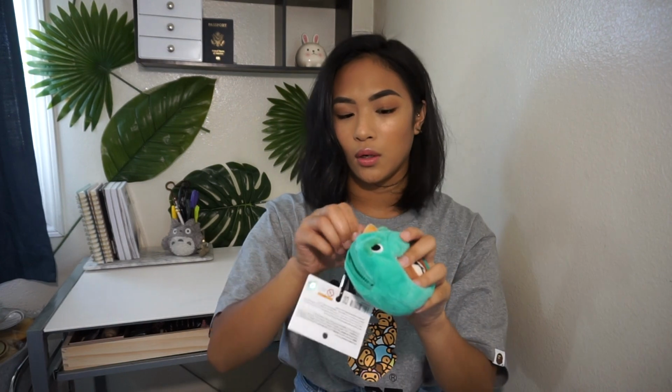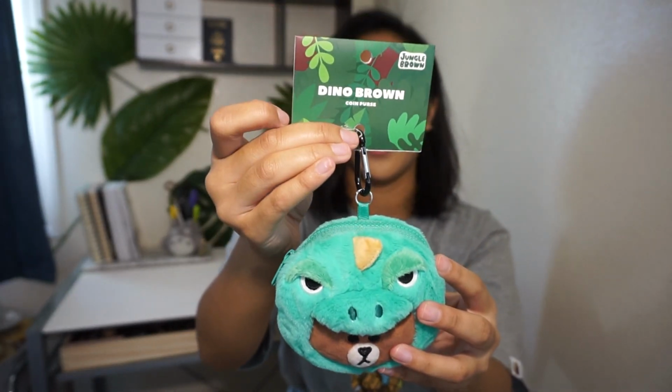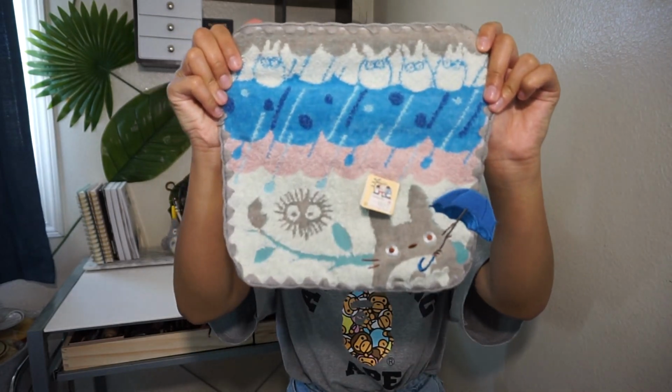And then I also got a little coin purse or whatever you want to use it for. It's a bear with a dinosaur over it. It's called Dino Brown. Oh, so cute. Next up, I got some Totoro. Oh god. I got more towels, but this one is Totoro themed. I got this one as well.